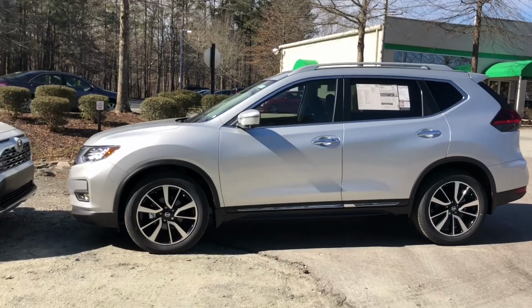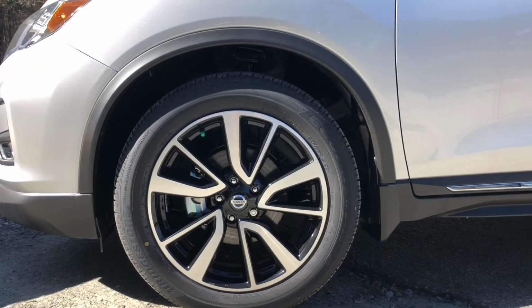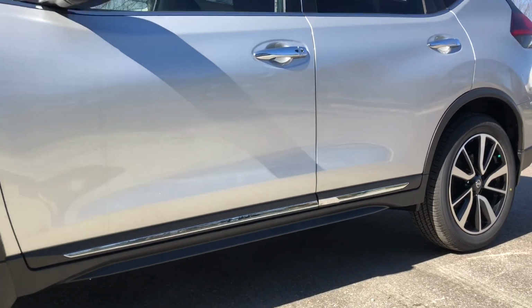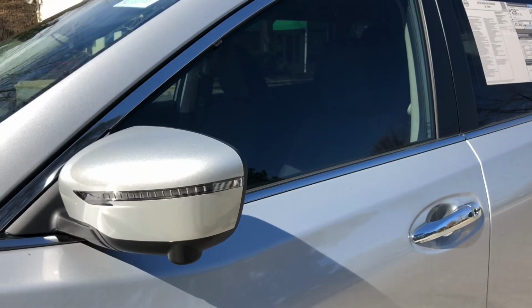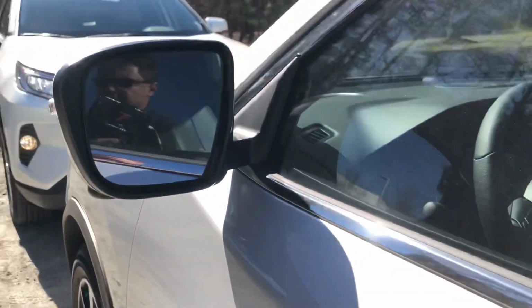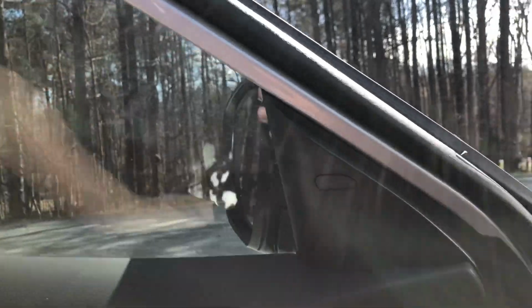And then the Rogue. This one has 19-inch alloy wheels as well. Just totally different style. Thinner black over fenders. It has a chrome accent strip along the bottom. Chrome door handles with the smart key as well. Turn signal indicators. This one has blind spot monitor, but it's kind of in a funky spot. It's actually, where is it? Right here. So it's inside, just kind of an awkward angle.